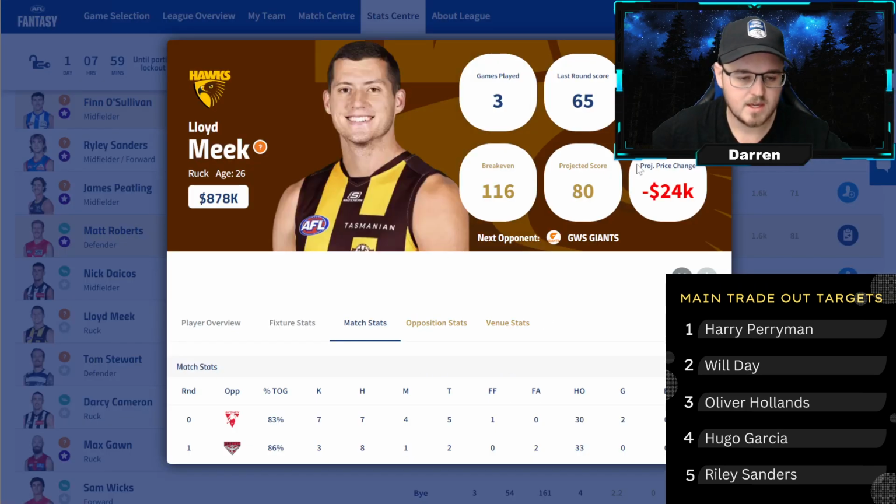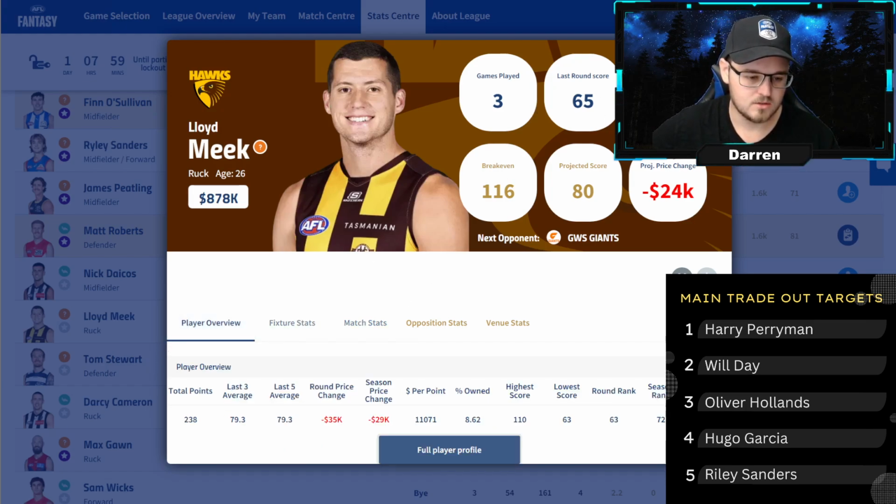Anyone that started Lloyd Meek, definitely look to trade him out. I think we've got plenty of other options that you're looking to. You're either sidewaysing him to maybe a Luke Jackson if you want to have like a 3 week play at it while Sean Darcy is out, or you can upgrade him to the top and go to a Rowan Marshall and be a bit more on the unique side, who is absolutely killing it at the moment. So definitely would be recommending doing that because he is dropping like a stone at the moment, not scoring well at all.